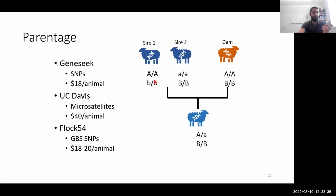And similarly, since there is no little b allele in our offspring, and it's just the large B, we can also rule out sire one based on that. That's oftentimes how our parentage panels work: they're excluding potential sires. But this does allow us to have a much more accurate pedigree and make much more accurate selections, since we can attribute those offspring records back to a particular sire. And there's pros and cons to these different companies, as well as price and the technology. It just depends what you're looking for.